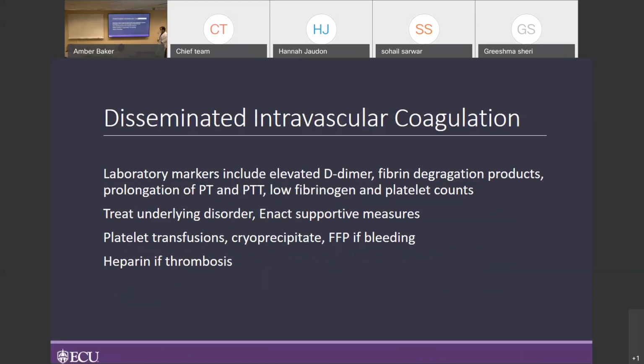Now, the most important thing about this is you treat the underlying disorder. So if they have an infection, you treat the infection. If they have a malignancy, you treat the malignancy. And that's what you do. There's not a whole lot else you can do besides give them platelets, give them cryoprecipitate, and give them fresh frozen plasma if they're bleeding.